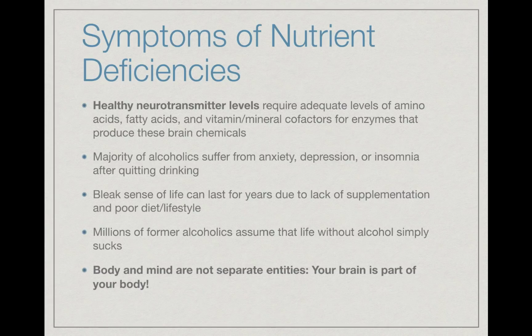But these symptoms, such as anxiety, depression, and insomnia, just not feeling good, a bleak sense of life, these can be traced in a lot of circumstances to biochemical depression, which is led to directly by these nutrient deficiencies. It stands to reason that if you've been flooding your body with a toxic substance for a long period of time, you're not going to have the hormone levels that you need to function right, because your liver is not producing those hormones. Your brain is going to be depleted of neurotransmitters, which require amino acids and fatty acids and vitamins and minerals to be cofactors in the synthesis of those chemicals. And this bleak sense of life can last for years, especially for people who do nothing to proactively manage their lifestyle when they quit drinking.